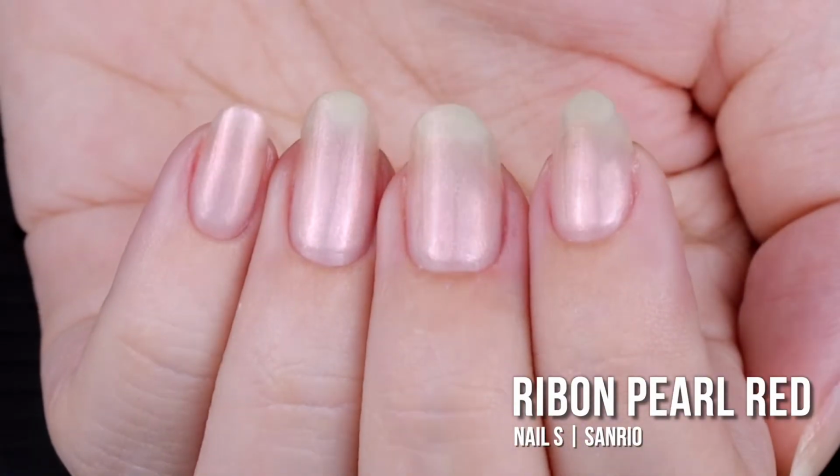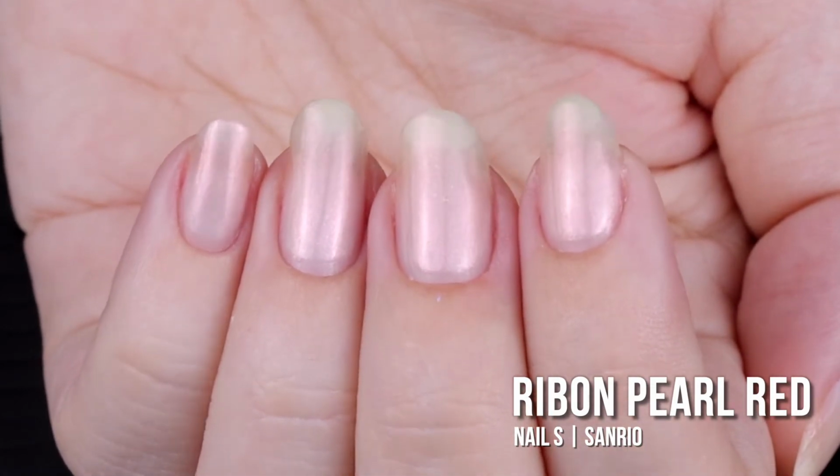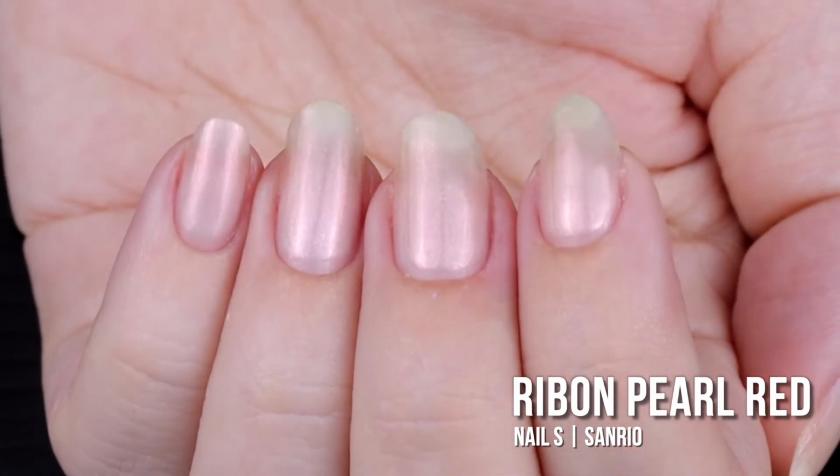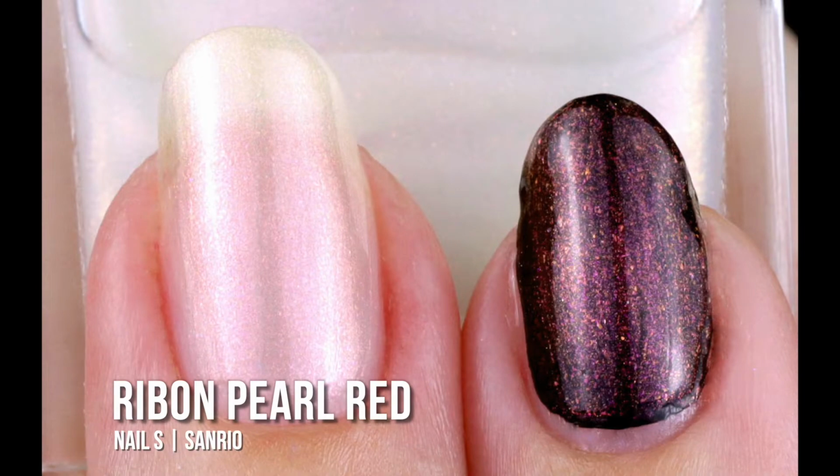Does that make sense? I thought the iridescent shimmer in this one gave it a really pretty lit from within kind of glow, and I really think this polish is beautiful. And here is 3 coats of Ribon Pearl Red and 1 coat of Ribon Pearl Red over 1 coat black.